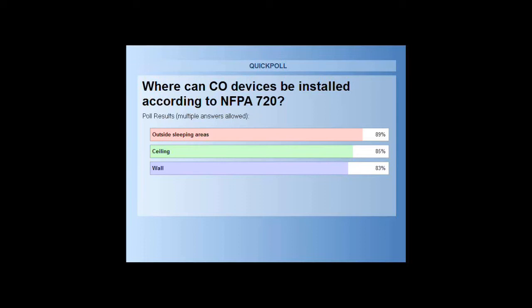And in terms of the zoning of the devices, or how many you could put on an initiating device circuit, that really depends on how you want to break the occupancy or the building up. Do you want just one CO alarm indication for a dwelling unit, or do you want to have it per floor? Same holds true if you're doing it in a commercial occupancy, such as a hotel.